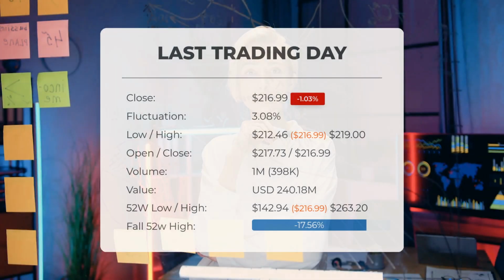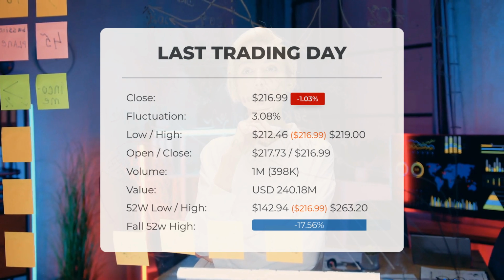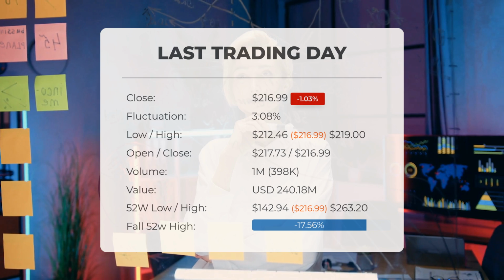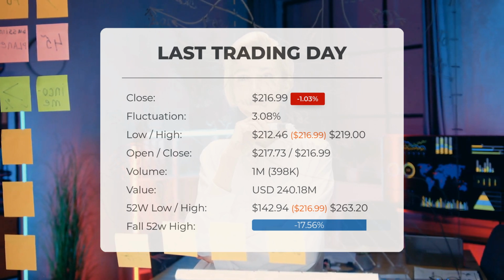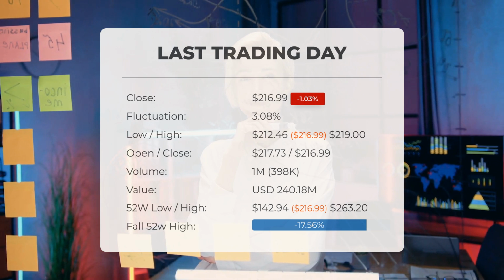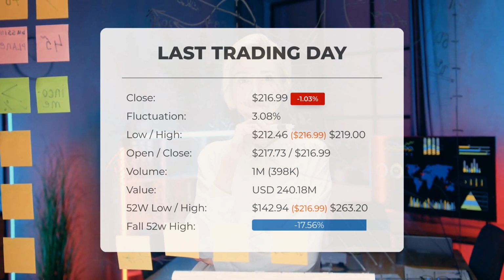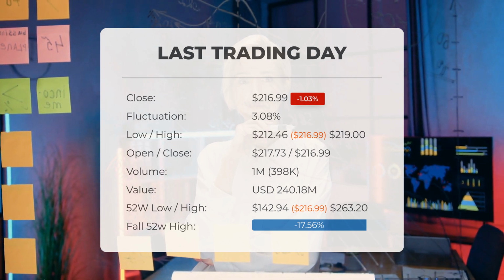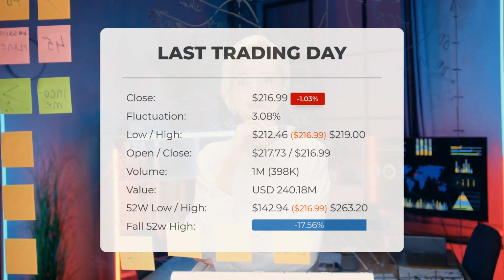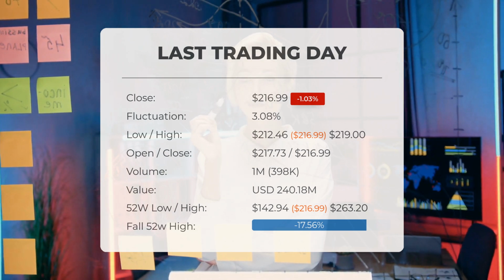Our latest daily update for Guidewire software includes the headline, Guidewire Software Inc. stock downgraded to sell candidate. The Guidewire Software Inc. stock price experienced a decline of 1.03% on the last trading day, Thursday, the 4th of September, 2025. The price dropped from $219.25 to $216.99. During the last trading session, this stock fluctuated by 3.08%, ranging from a low of $212.46 to a high of $219.